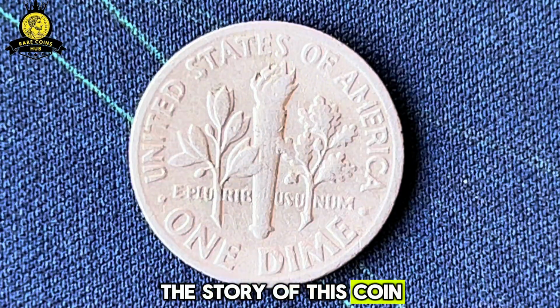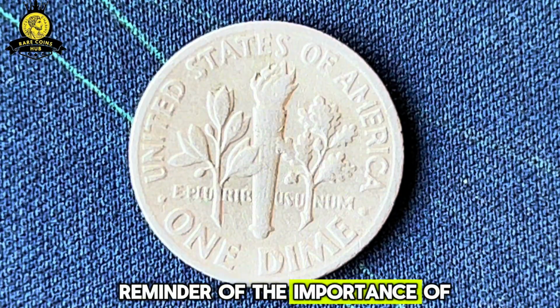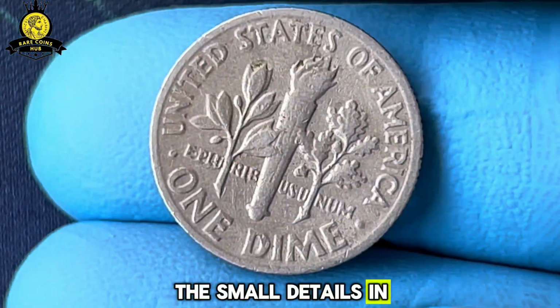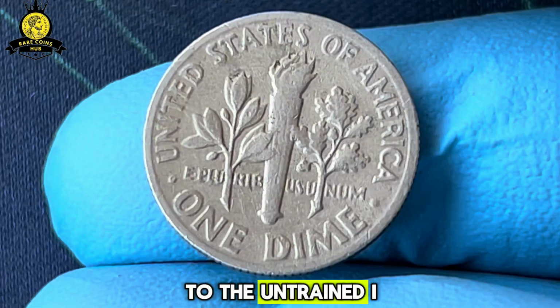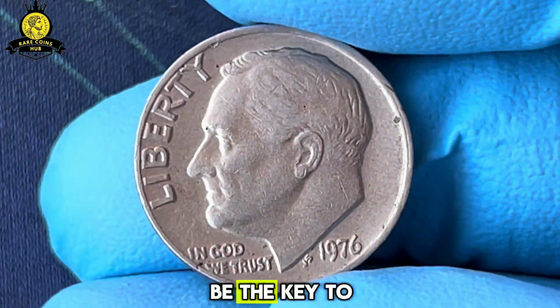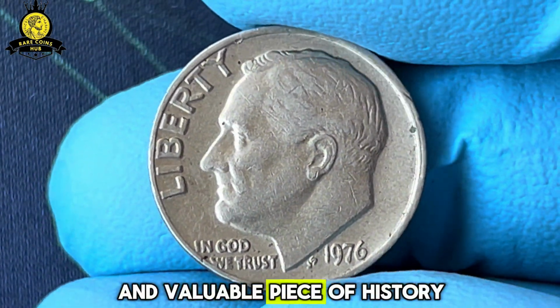The story of this coin also serves as a reminder of the importance of paying attention to the small details in coin collecting. What might seem like an insignificant minting error to the untrained eye could, in fact, be the key to discovering a rare and valuable piece of history.